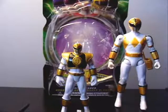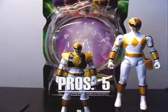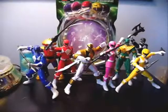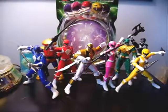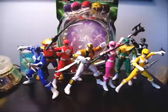So yeah, believe it or not, that's really it for the pros. So there's a few cons and there's a few pros. And I guess I'll go ahead and give you my final thoughts on this figure. It just doesn't get better than this. I'm going to leave you guys with this one last pose right here with the White Ranger with the other 7 Mighty Morphin Power Rangers. Believe it or not, if you actually count Tommy's, then you have 7.